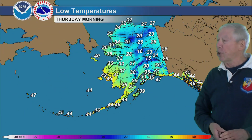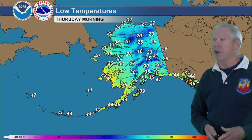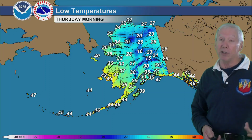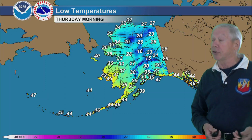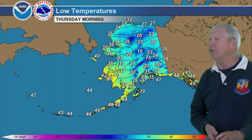So our low temperatures Thursday morning, definitely fall-like. Temperatures around freezing, maybe in the upper 20s, all along the north slope into the Brooks Range. You can see down to just about 20 degrees. Under clear skies in the central interior, you could easily see some readings in the teens.